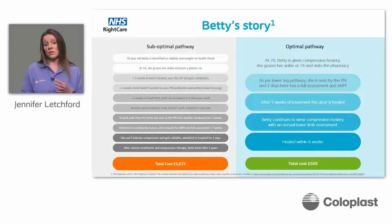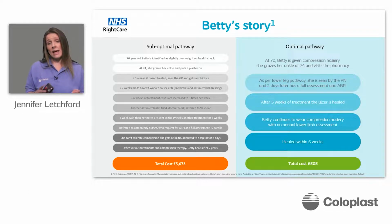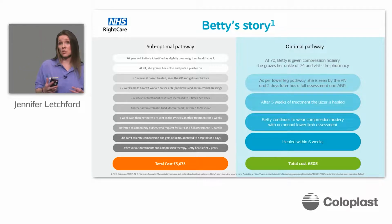If we now compare that to an optimal pathway of care, at 70 years old, when Betty had that health check, she would have been given compression hosiery, so that when she then had the graze to her ankle at 74, she visited the pharmacist. And as per their lower leg pathway, she was seen promptly by the practice nurse just 2 days later. She had that full assessment and ABPI. After 5 weeks of treatment, the ulcer had healed, and Betty continued to wear her compression hosiery with an annual lower limb assessment. And she'd healed completely within 6 weeks at a total cost of £505. So not only did that optimal pathway of care really help Betty's healing trajectory and healing outcomes, but it also meant that the nurses weren't needing to spend as much time dressing her wound, and the cost implication as well was less.